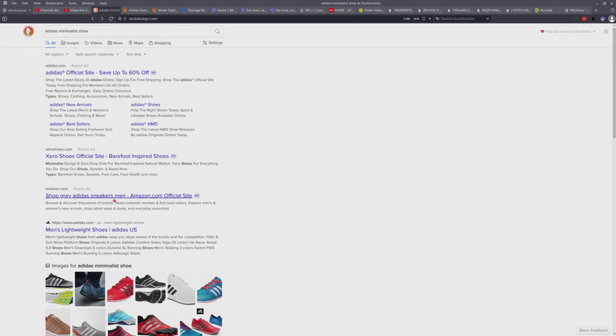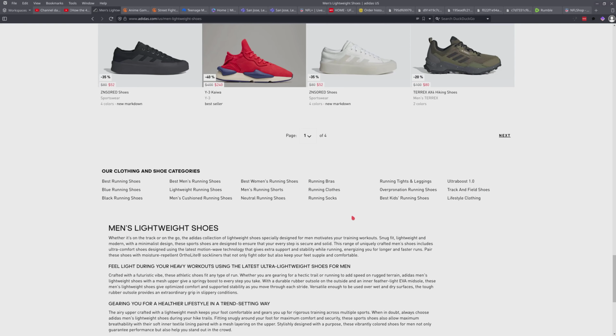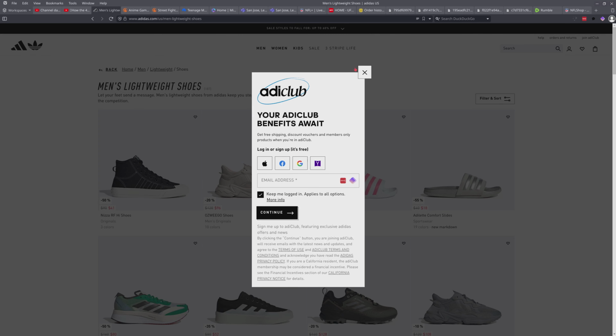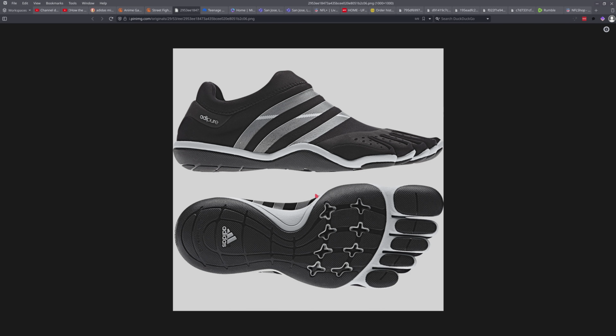Let's see. Lightweight shoes, interesting categorization. And this looks like it's on Adidas proper, so let's see if it'll take me there. All right, so they dubbed the slippers as lightweight shoe. Interesting. Let me see if I can look it up. What is this one labeled? Adidas barefoot shoes. Pinterest. Adipure. I'm going to try to look at that. I think I might be able to get away with it on adidas.com.